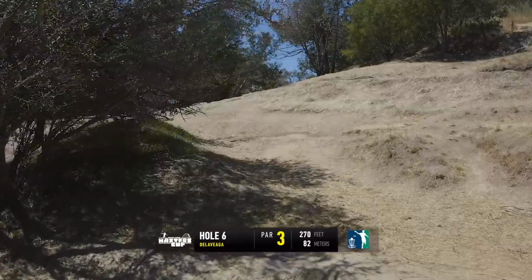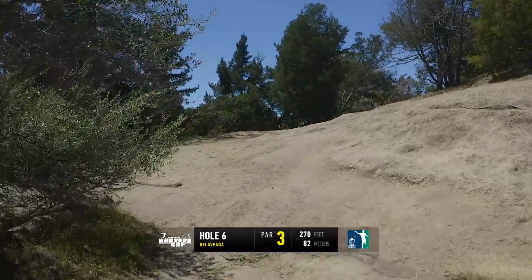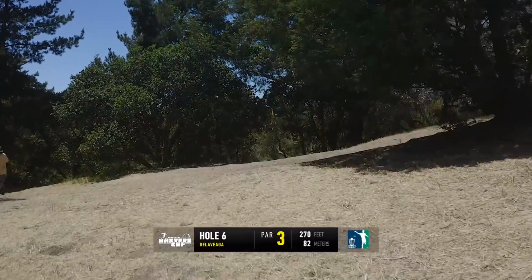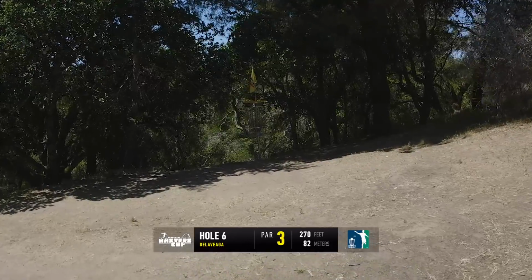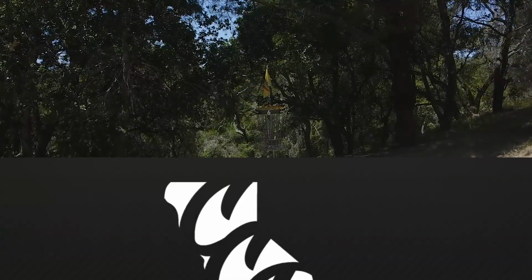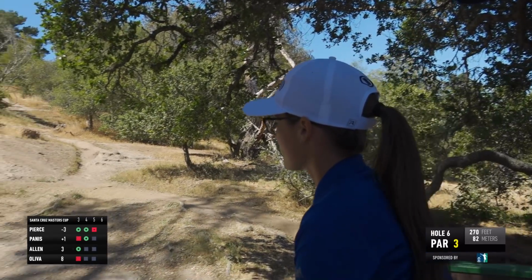The tree on the left that our camera's flying around right now is the one bit of danger on the left-hand side that players are trying to hyzer around, although not go too long and too far up the hill to the far tree line. And then look at this tricky death green. Players must land their shot early of the basket.